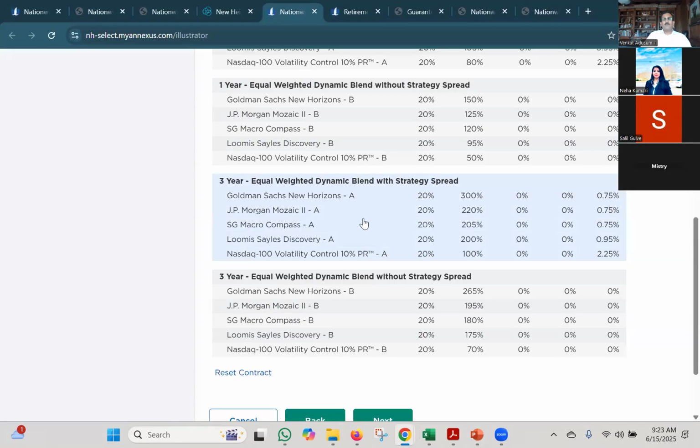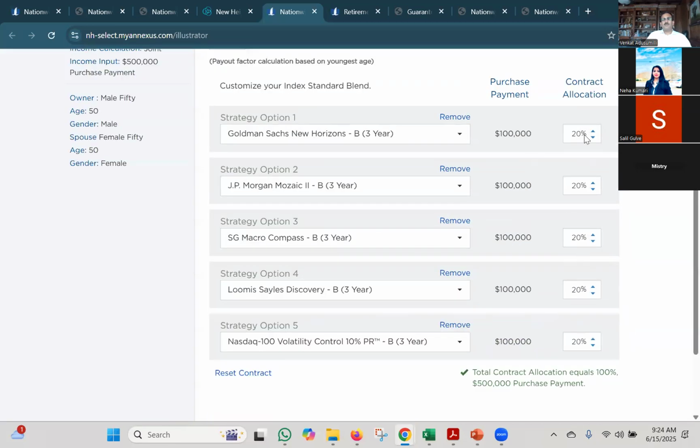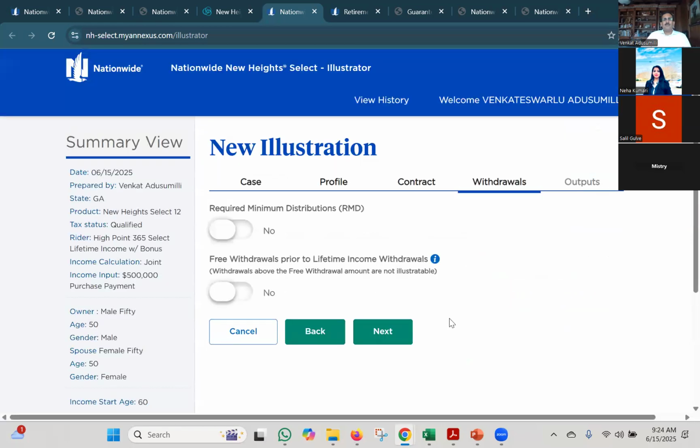For now, we're going to just take this one, equally 3 years. I'm going to put everything in these indices. And once you select it, if you want, you can change it. You can say, 'Hey, I want this one more. You know what, I want to remove this one.' So what I want to do is look at the returns, and based on that, I can adjust it. It doesn't matter what indices you choose. These are non-guaranteed values here, but the guaranteed income is always going to be the same no matter what you choose. So I'm going to take this example for now.